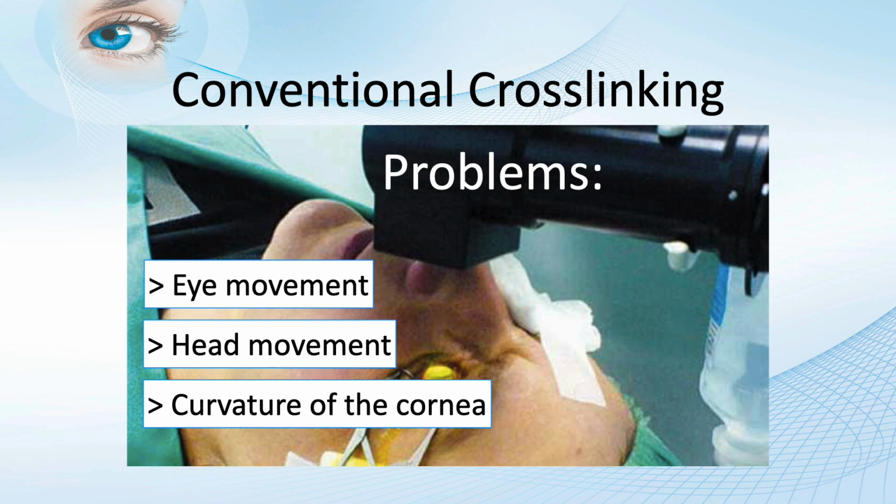Anxious or uncooperative patients and children can therefore not be treated by conventional crosslinking, not even under general anesthesia, where the patient would not be able to fixate the light source as required. Even if the eye or head were not to move at all, the irregular shape of a keratoconic eye would still cause the conventional crosslinking procedure to fail. The reason why this treatment method fails is that at every point across the corneal surface, the UVA light strikes the cornea under a different angle.